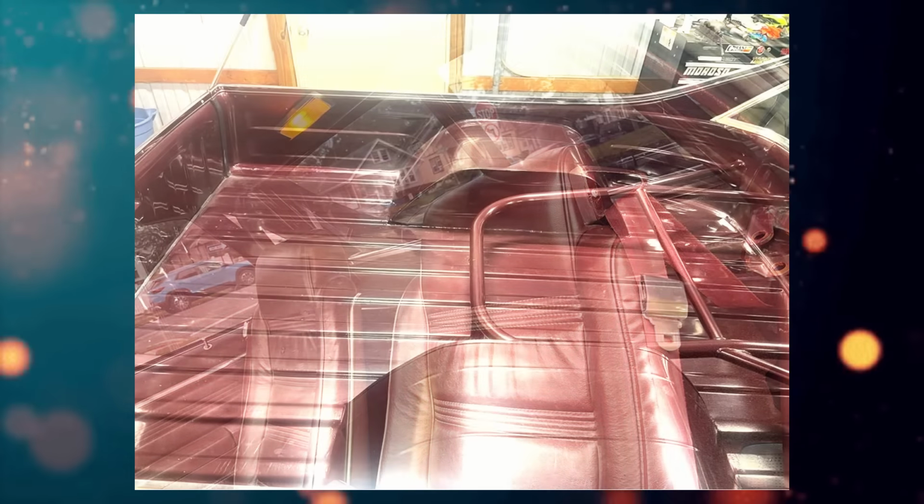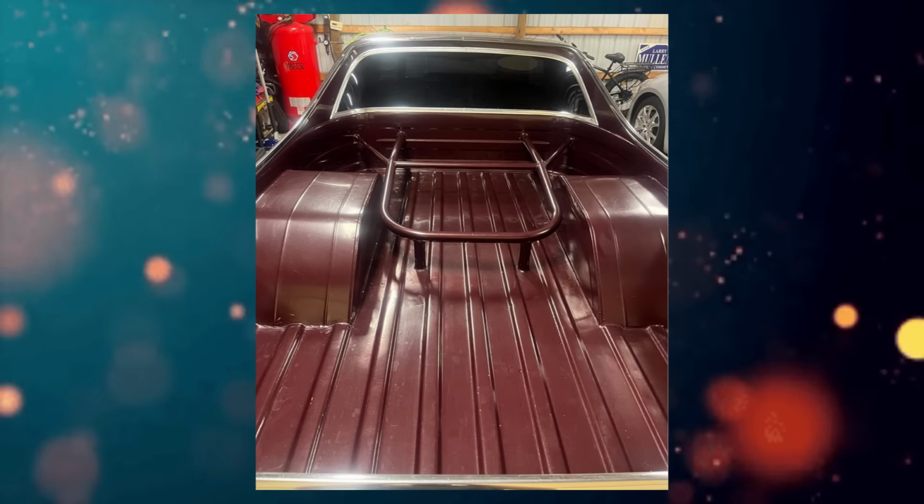Custom built fuel tank with gauge, roll bar with removable sidebar, pump gas motor, and very street friendly car. Runs and drives great.